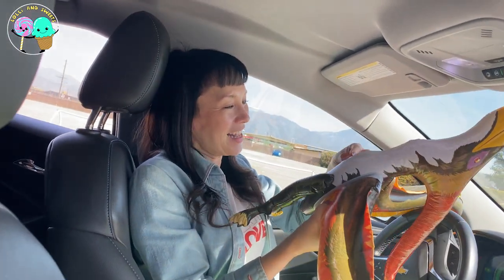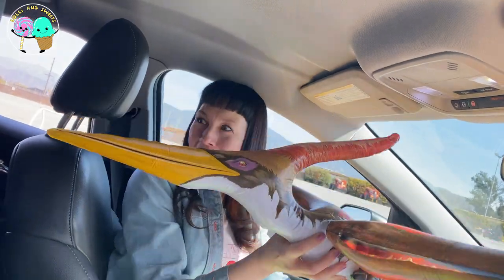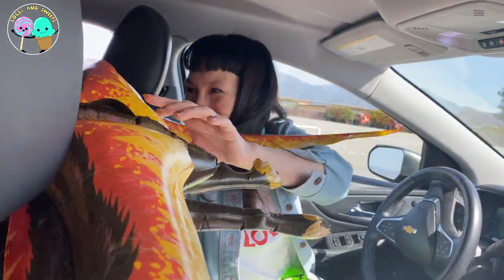Oh, what? Look how cool it is! Ka-ka, ka-ka! Ka-ka, ka-ka! I love eating a bone!